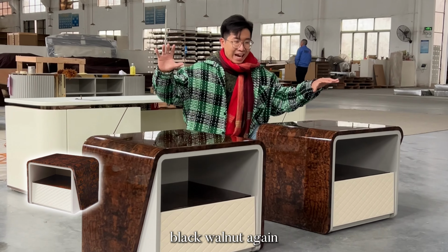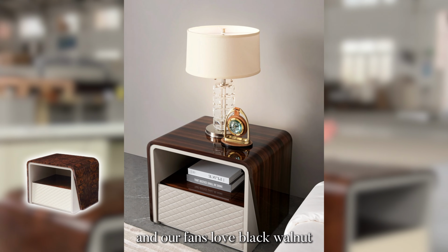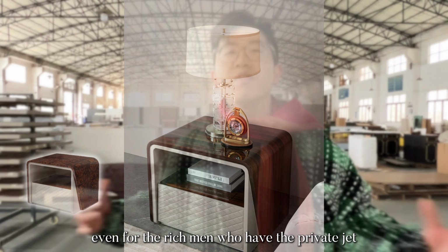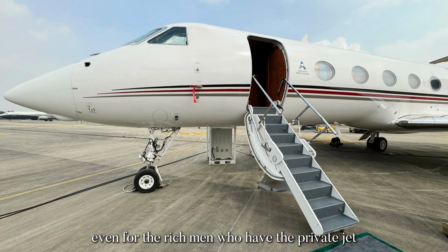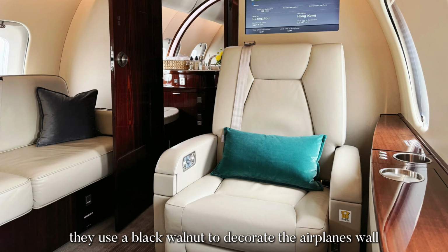Black walnut again. Here is the nightstand, also made of black walnut. Our fans love black walnut. Even rich men who have private jets use black walnut to decorate the airplane's walls.